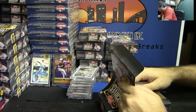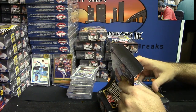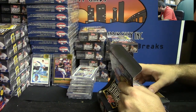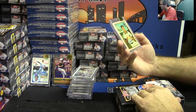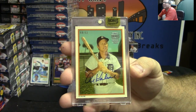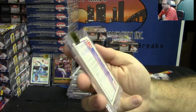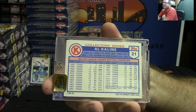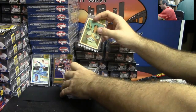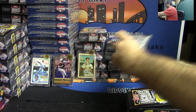Oh, Hall of Famer. It's a 1985 Circle K made by Topps. Al Kaline. 8 of 12. Al Kaline. 8 of 12. Very nice. Hall of Fame auto. And there's the back of the card. I think that's a really nice card. Congrats on that, man. I'm going to put these there.